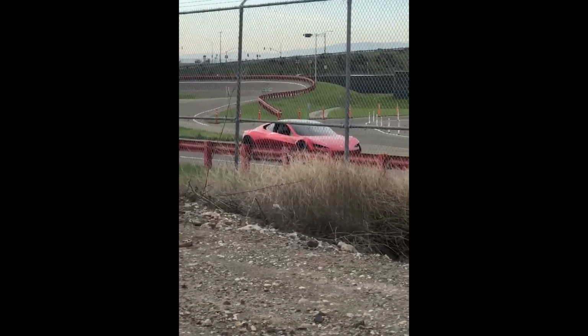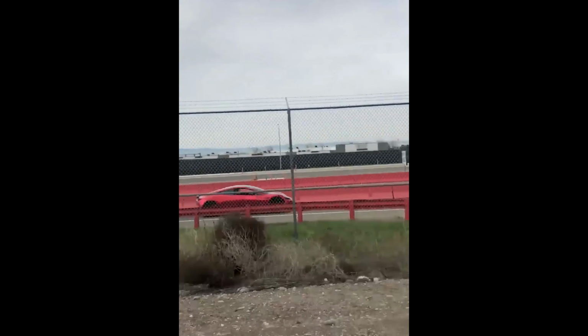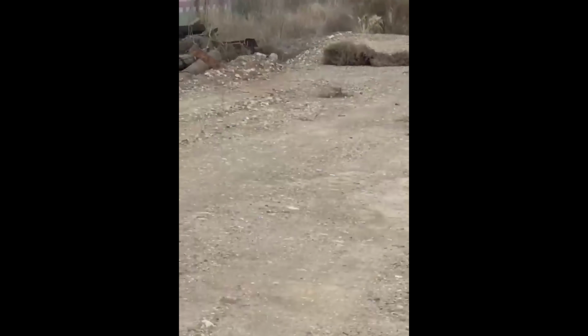Oh, is he gonna launch it? No way! Oh! Holy! Looked like they launched it pretty hard.